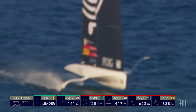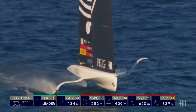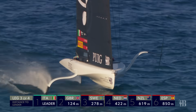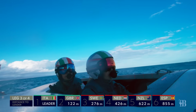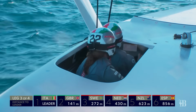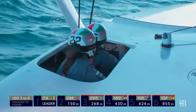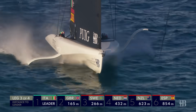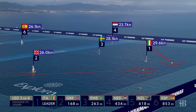Coming into that top gate, just a reminder, as we know that in this semi-final series, only 2 will go through to contest the inaugural PUIG Women's America's Cup. At the moment, Luna Rossa, Prada Pirelli and Athena Pathway Great Britain are the 2 with the green. Green means good, green means go to the final, but we've still got racing to go here on the semi-finals.